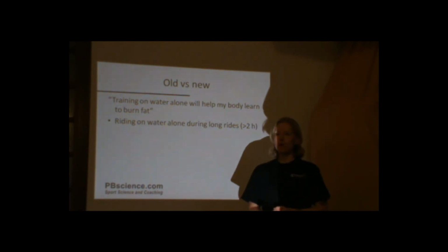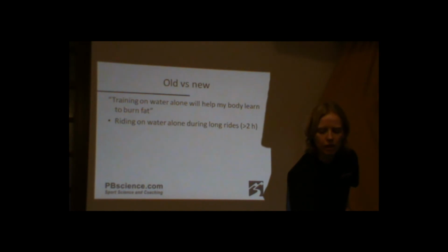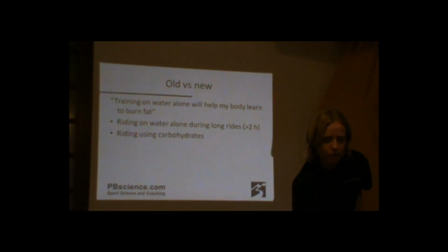So if you're on the turbo for an hour, don't worry about mixing up 60 grams of PSP. Chances are you're not going to need it, and that then is an excess calorie intake. Different if you're doing a high intensity session, by the way, but we're talking more about the zone 2 intensity here.